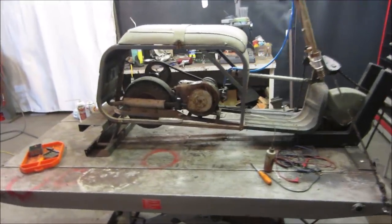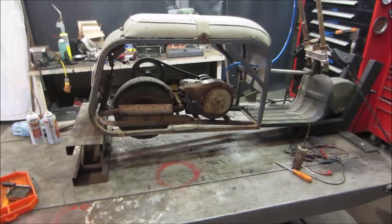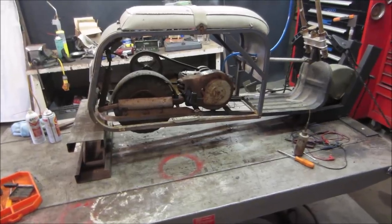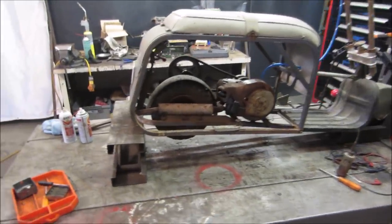Well, guys, how cool was that? We got to the point where the drivetrain is functioning like it should. We still have a bunch of stuff to do. The brake cable's no good, throttle cable's no good, tires are beat, gas tank needs to be taken care of, and we got to clean up all the pivot points so that we can get it to fold back on itself and turn itself back into a suitcase.